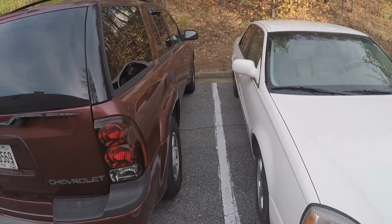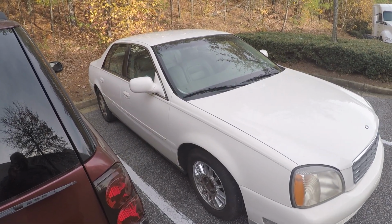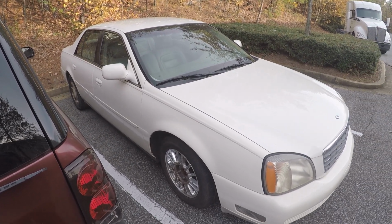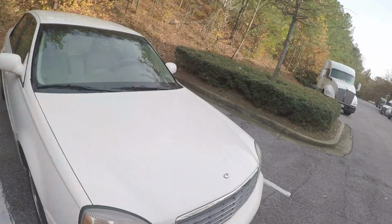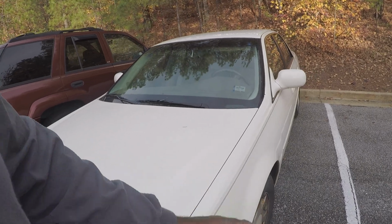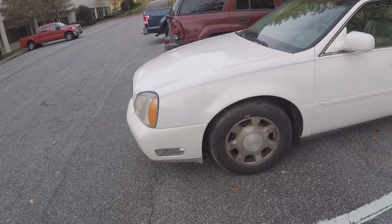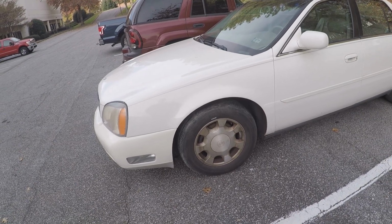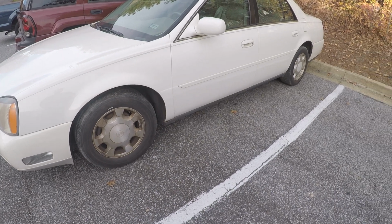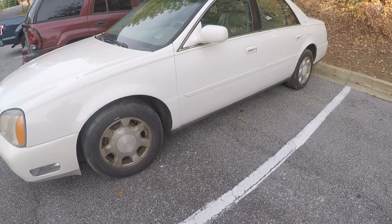I love power. If it has power, that turns me on. I love power, and this thing has got quite a bit of power. I don't know, there's just something about the 32 valve. I love 32 valve V8s. I just love them, and I've always wanted to own one. And now I have a chance. Well, now I own one. I just can't drive the damn thing. But soon this baby will be on the road.